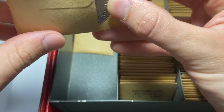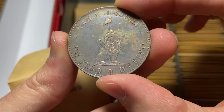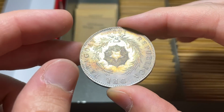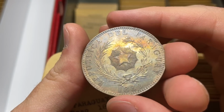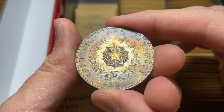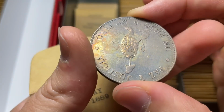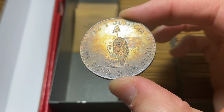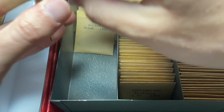1889 Paraguay 1 peso. Ooh. This is the first coin that looks like cleaning to me, unless that's just how they were struck. I feel like there's some cleaning on this. This is the first one where I'm like, ooh, definitely polished up, but beautiful toning. You know, some fuchsia even over there. I haven't seen this design before. And saying 1 peso, 9 decimos fine, so 90% silver. The Liberty cap and the lion.